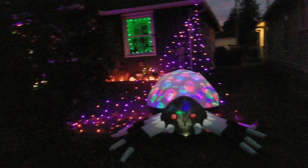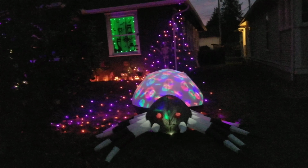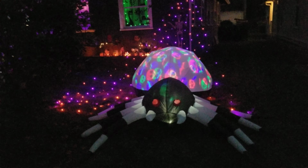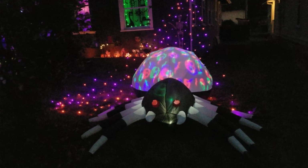Finally done decorating. It's like the 11th of October. I intended to get everything done on the 1st, but got sidetracked with other things. But this is my new light up spider web.